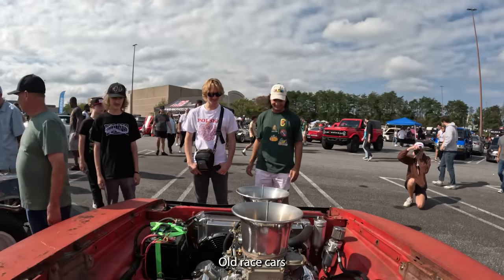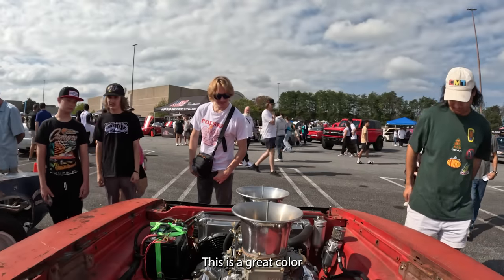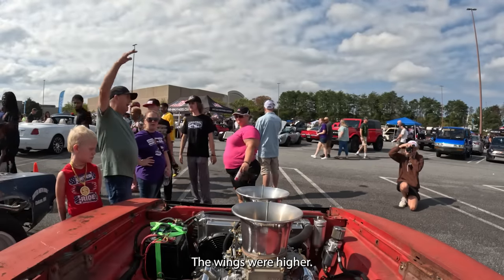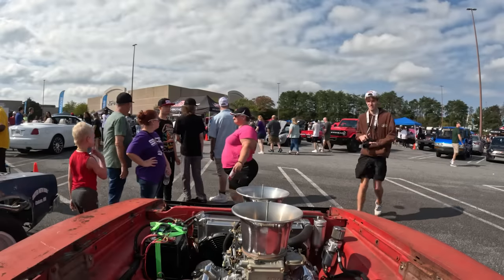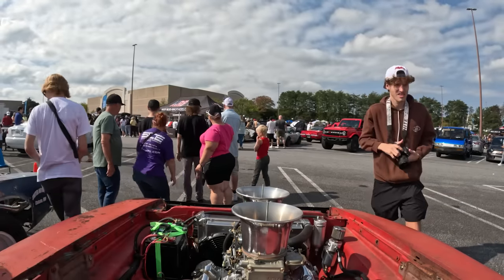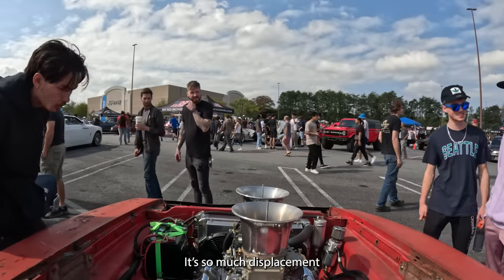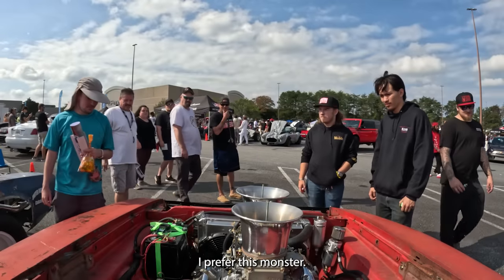This is so cool. Old race cars. This is great. I don't know if the wing is with the wings. Really? It's so big. I prefer this monster. There you go.